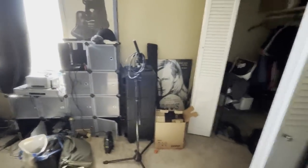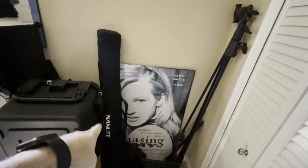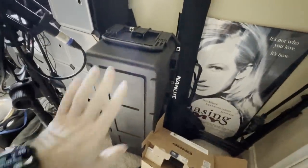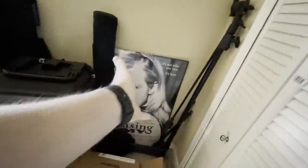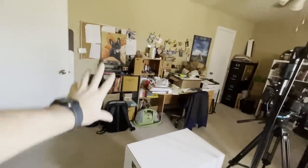But the first thing I'm going to work on is this corner right here. All my C-stands, my Nanlite tube lights, these are my 120Ds. I've got plans for where I'm going to put that. But basically all of this stuff has usually just been shoved into this corner. But part of what I'm getting built over here is an actual little storage area specifically for that stuff. So what I want to do is move this stuff out of here.